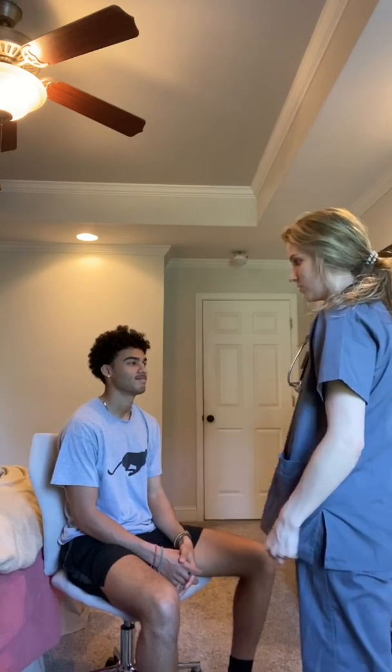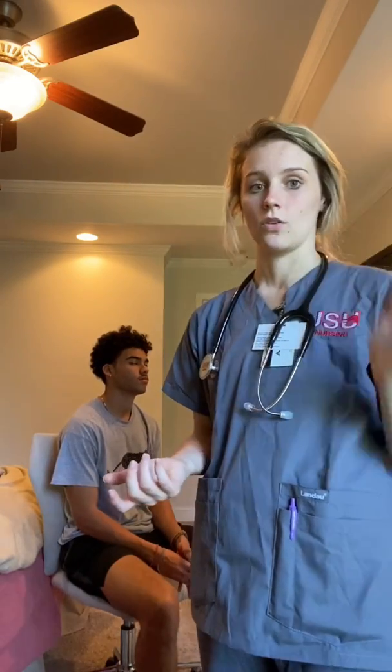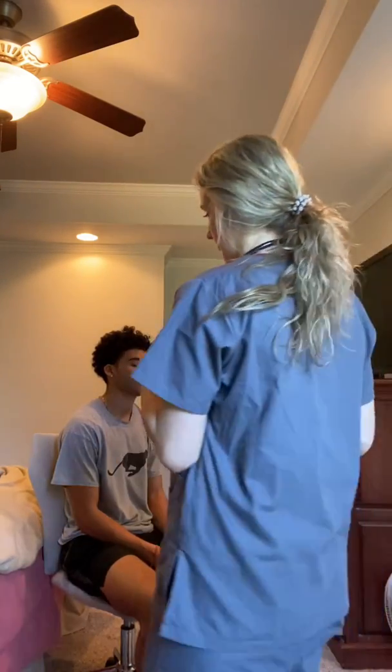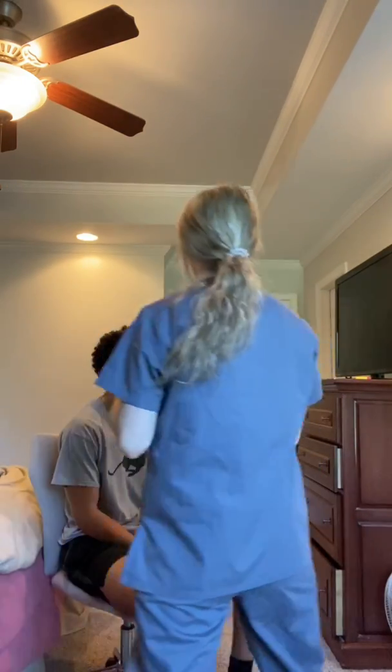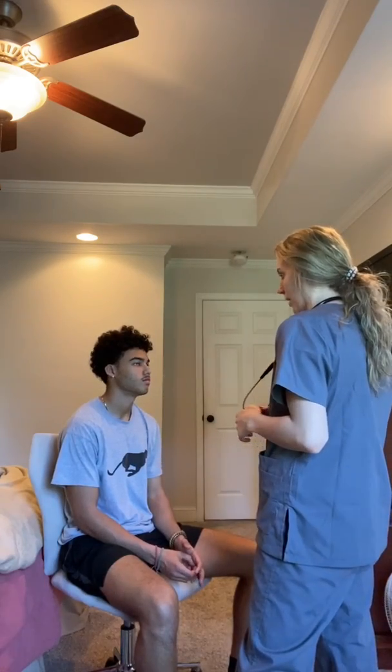General appearance, is there any type of drainage? Okay, and then I have a male, so I would inform him on testicular self-examination. So he would cup one testicle at a time, and you would feel around for any lumps or abnormalities, and you would do this by pinching and rolling the testicular area, and if you do find something, you would consult your physician or healthcare provider. And then urinary habits, do you have any problems urinating, anything abnormal? Okay. So urinary is good.